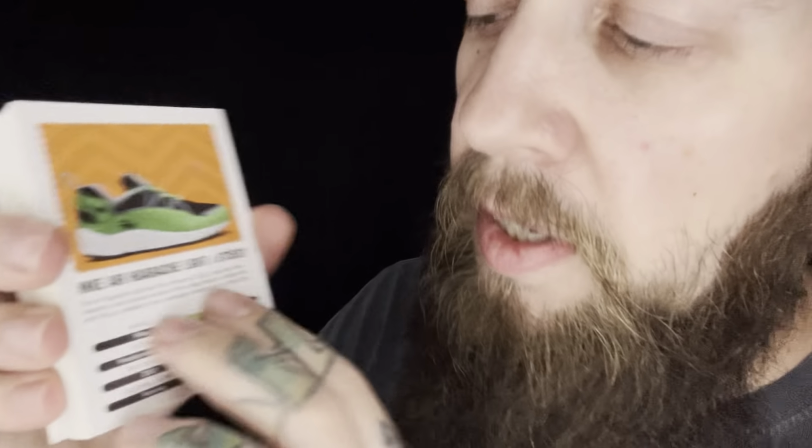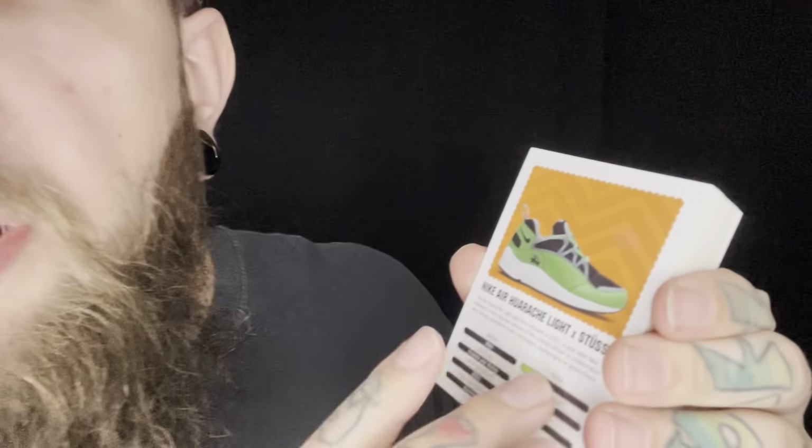Shoe number one. Next card. This is the Nike Air Ratchet Light Stoozy collab. Stoozy is up there with one of my favourite brands.